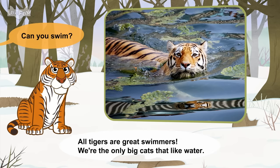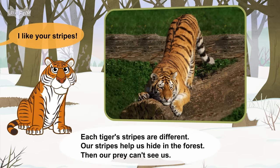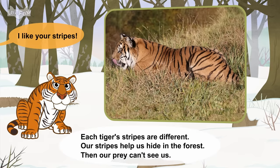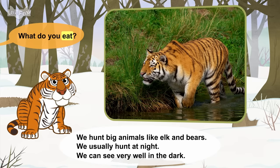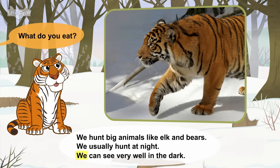Can you swim? All tigers are great swimmers. We're the only big cats that like water. I like your stripes. Each tiger's stripes are different. Our stripes help us hide in the forest. Then our prey can't see us. What do you eat? We hunt big animals like elk and bears. We usually hunt at night. We can see very well in the dark.